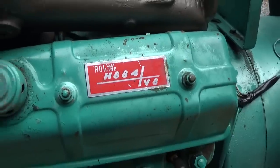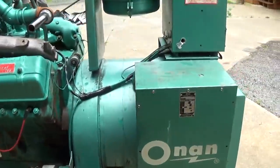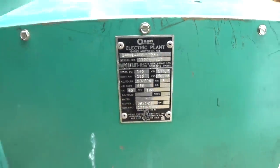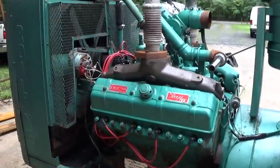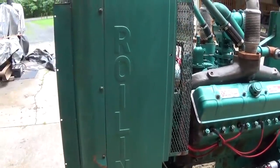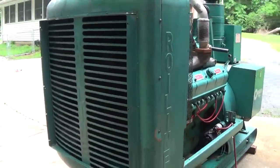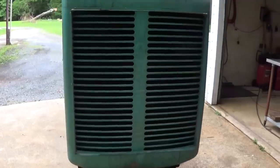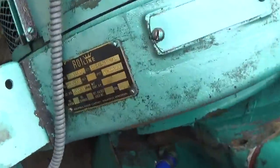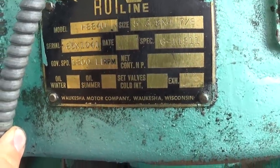Yes, this is an 884 cubic inch V8 spark ignition engine powering this 140 kilowatt Onan genset. Here's a look at the Onan tag. It's a 140 WE, built in 1965. Now there's some conflicting, well, as far as I can tell, conflicting ways to say that name. Royline, Roline. I kind of call it Roline, but somebody will correct me, I'm sure. It's a pretty large unit. Let's take a look at the engine tag. It's an H884U. 5 3/8 by 4 7/8.